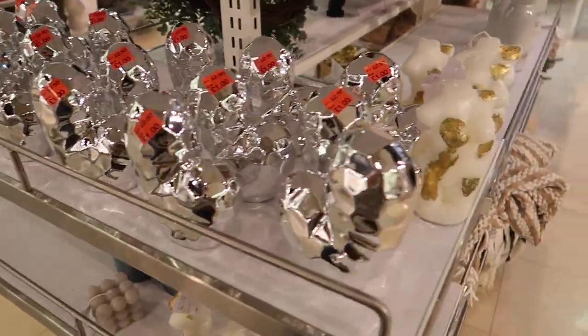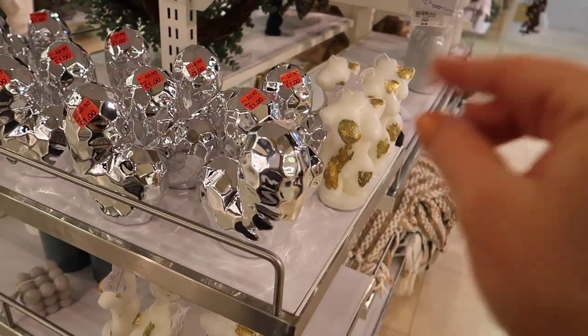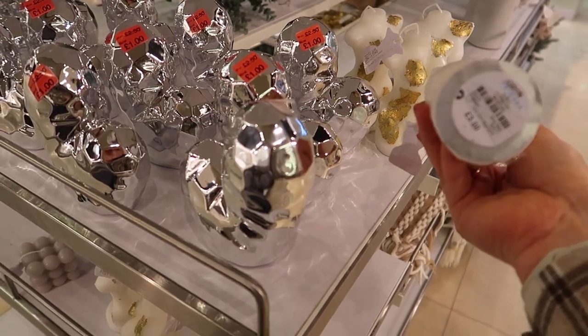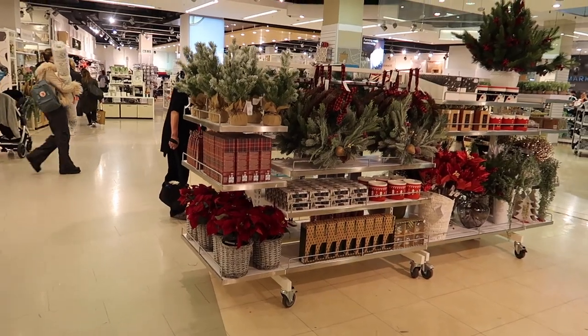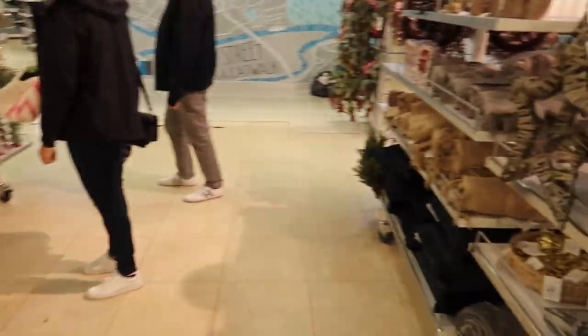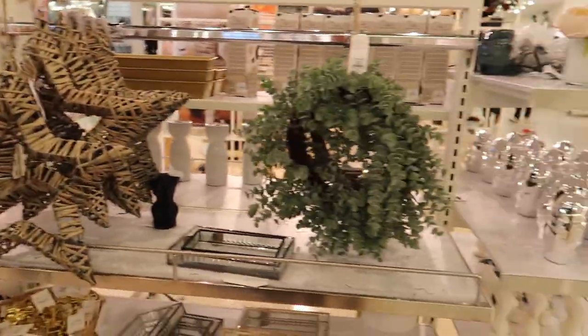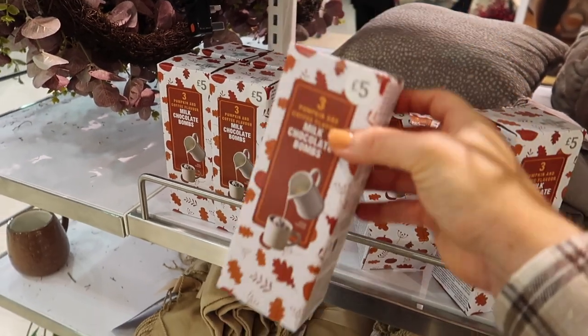We've also got some reductions, and then I haven't seen this bodice candle before. It's quite pretty with the gold running through it as well. And this is £3, which is quite good considering it's quite big. And then, as I said, we've got some Christmas over here, but oh my gosh, I can't believe that. Oh, we've also got Christmas over here. Oh my goodness. This is new. I've not seen these before. How autumnal.